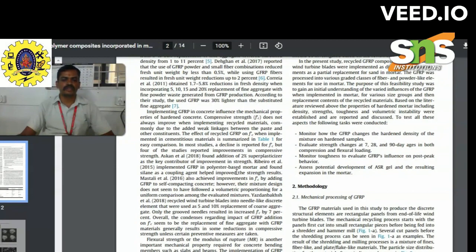Compressive strength does not always improve when implementing recycled materials, commonly due to the added weak linkage between the paste and other constituents. The effect of recycled glass fiber is hard to compare. Most studies report a decline in strength, but the addition of 2% superplasticizer was found to be a key contribution to strength improvement. It was found by Ribeiro et al.